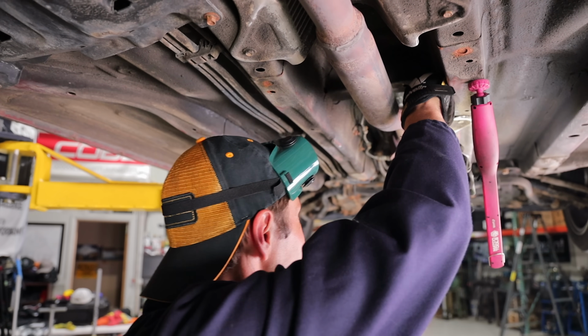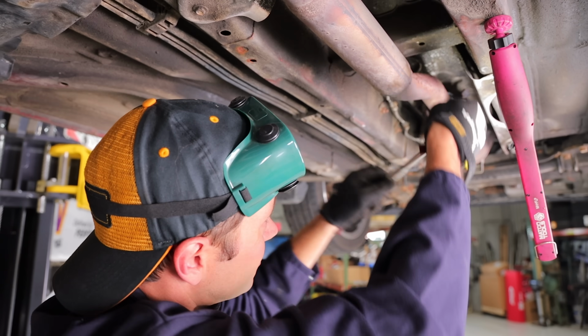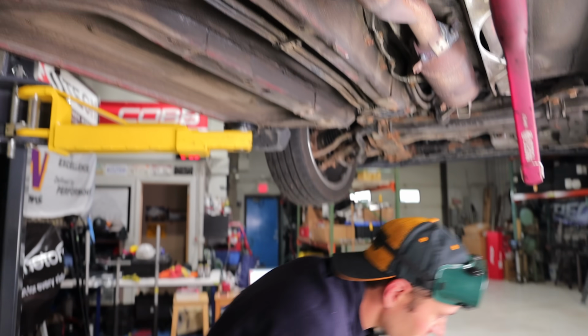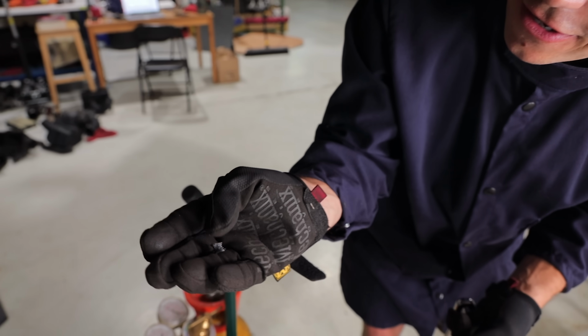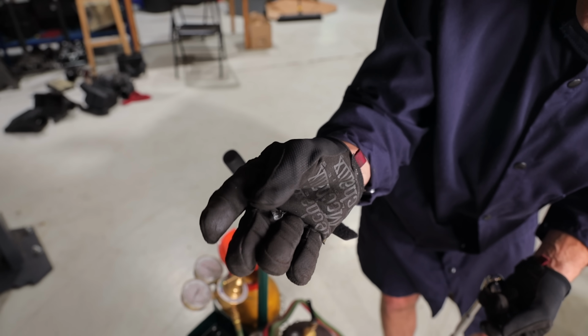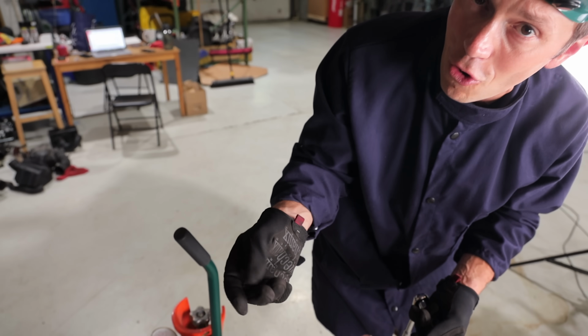Oh, that sounds good. Might be doing the job. It's disintegrated, see? Oh, wow. This is what's left of it right here. Let me show you this. That right there is the remnants of a nut. Welcome to rust belt stuff. My favorite kind of job here. This is so much fun.